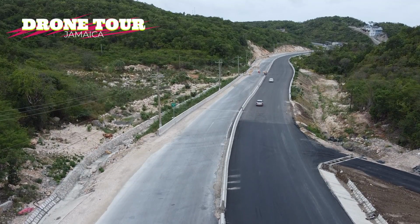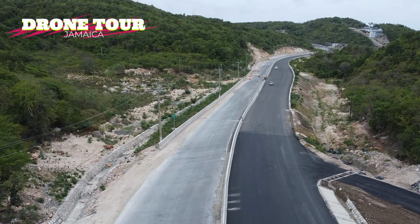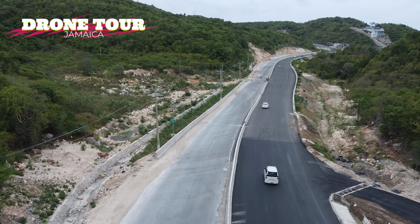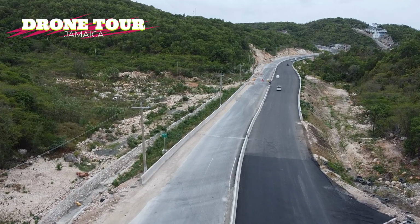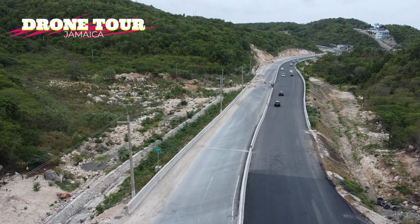Now, if you remember the road, it was an awful road to drive to St. Thomas. But look at what is there now. This is a world-class highway. This is the kind of highway you find in a first world country. And it's not finished yet, but you can get a very good idea of what it looks like, or what it's going to look like.